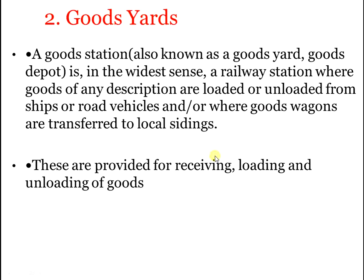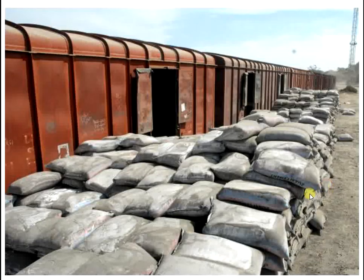We know that at the time of the lockdown period, only goods yards were running. These are provided for receiving, loading, and unloading of various types of goods. And this is an image of the goods yards. Here we see this is the freight, and this is the goods. Either it will be loading or unloading.